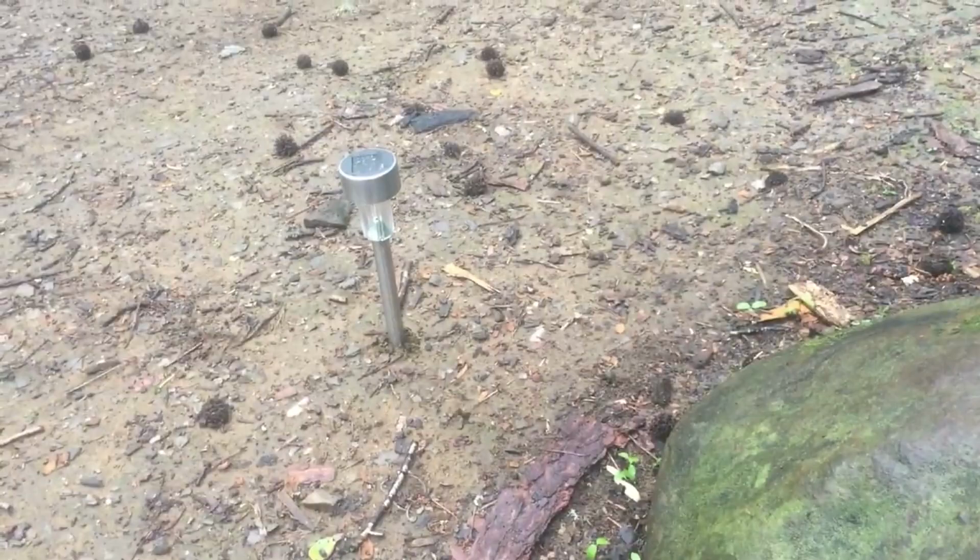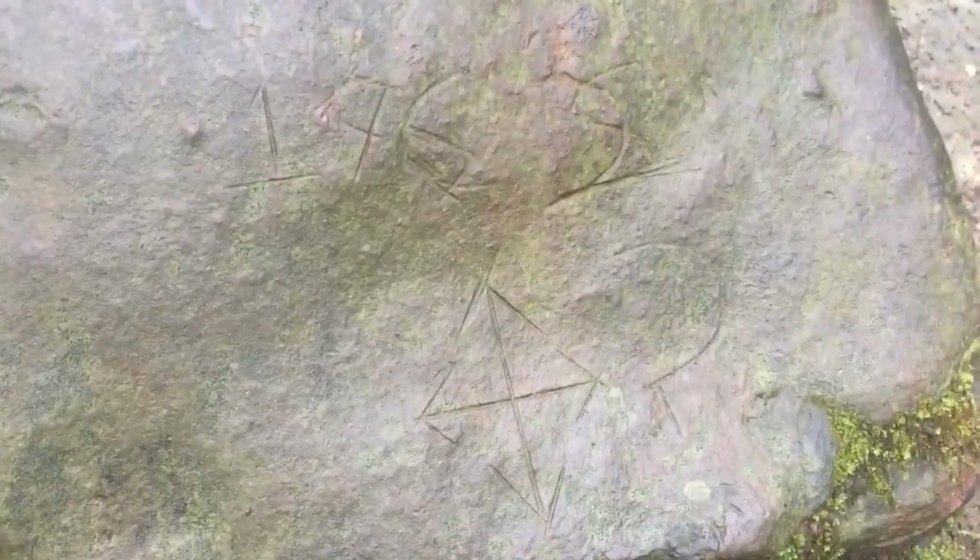Right next to where we set up the little light post is a rock, and on this side is a carving. It says 1962, and then two symbols.